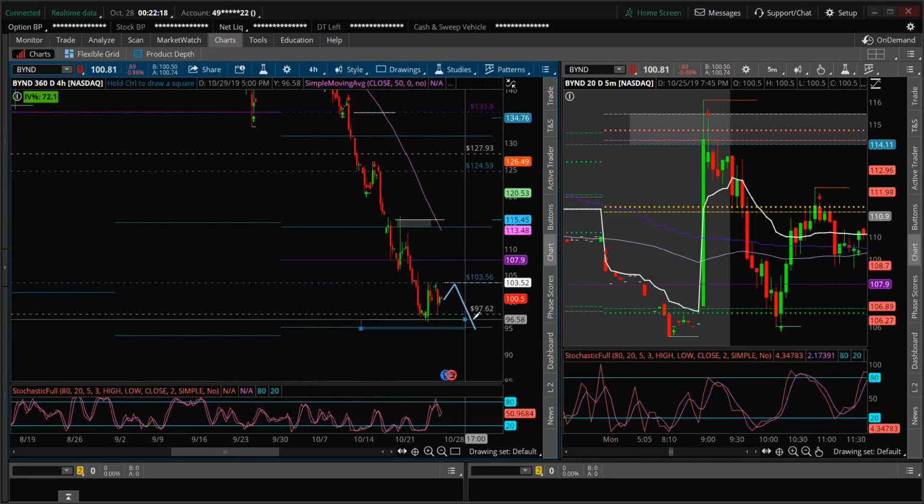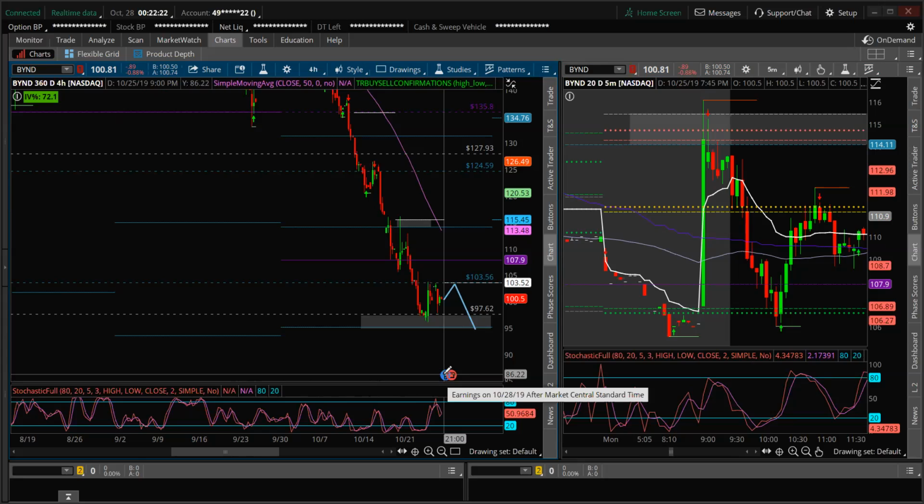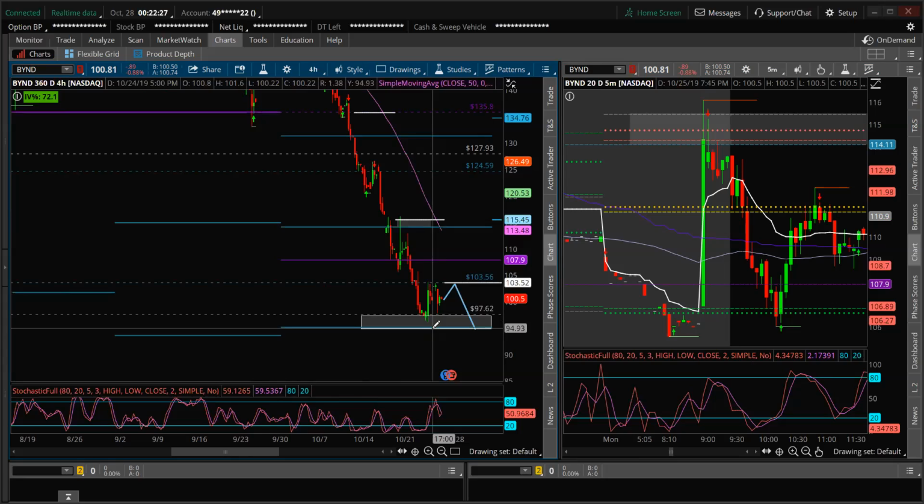Right here. Now remember we have earnings, which is Monday after hours. Yep, so it's Monday after hours. We have earnings on BYND and the lockup date as well. Let me check when it is exactly. Lockup BYND. So it's October 29th on a Tuesday. So you have earnings after hours, and then Tuesday the lockup is the day of the lockup expiration. So that's going to be interesting.